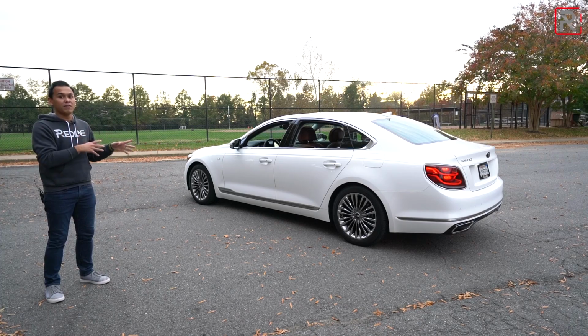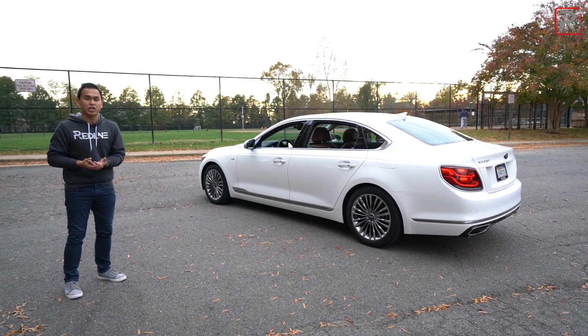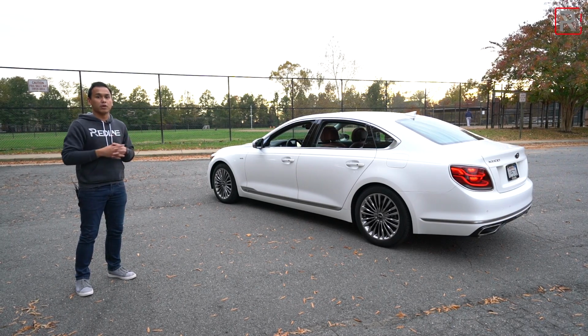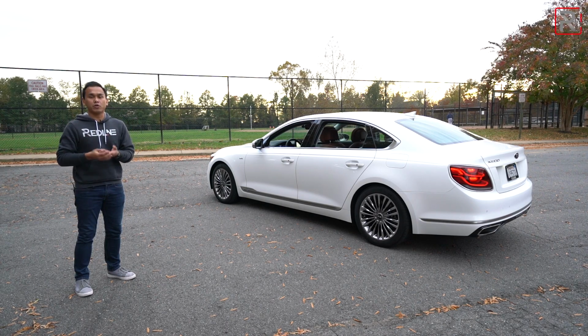But thankfully, when you start driving the vehicle, it seriously has more of that Stinger DNA. It's got a much stiffer chassis. It's got a great powertrain. It's got that all-wheel drive system that'll send more power to the rear wheels. So it has that taut, secure feeling that you get with a lot of European sedans, but it hasn't sacrificed that ride quality.